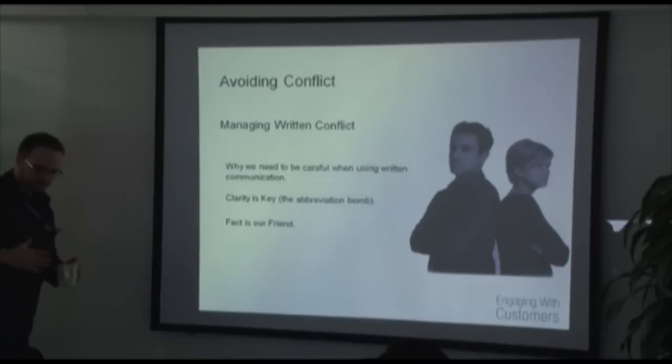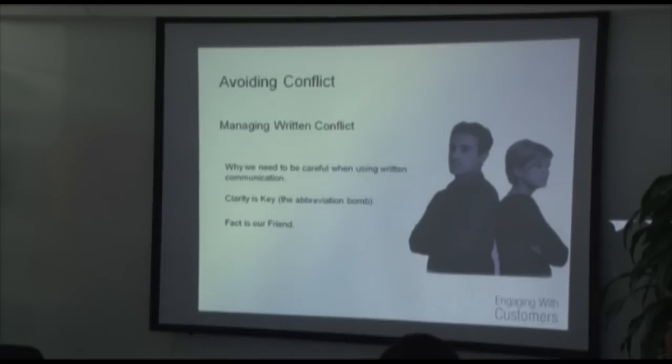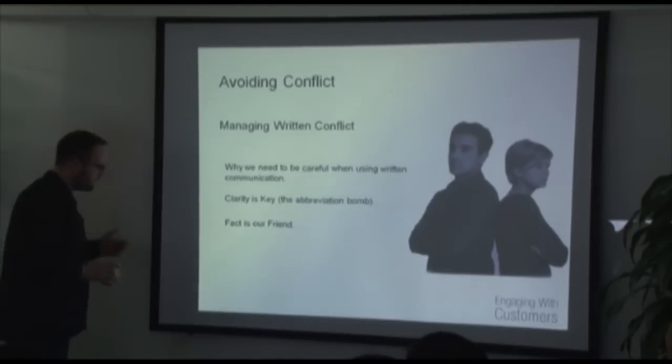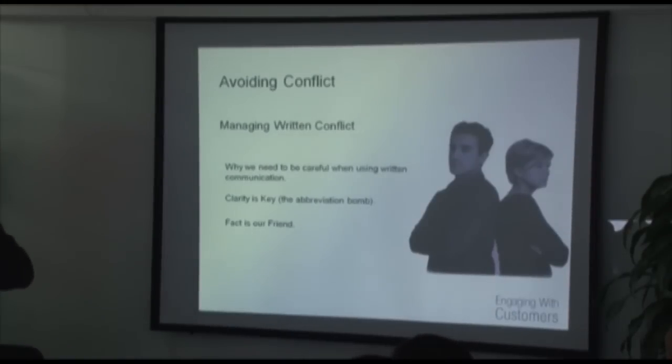Because of this, we should avoid emotion altogether. Okay? There's nothing related to emotion. Get rid of it. If we write something that has emotional context, if there's emotion in our written communication, although we know what we mean, the customer might interpret it completely differently.